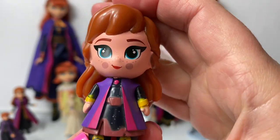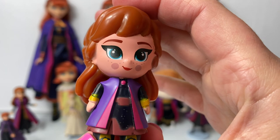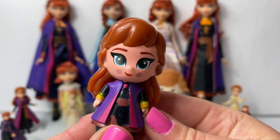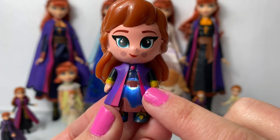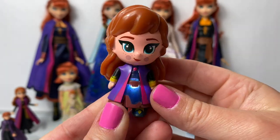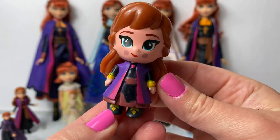This one is the Princess Anna Whisper and Glow. When you blow air here in the top, she changes colors. See, there's a light inside. These whispering glows are so fun.